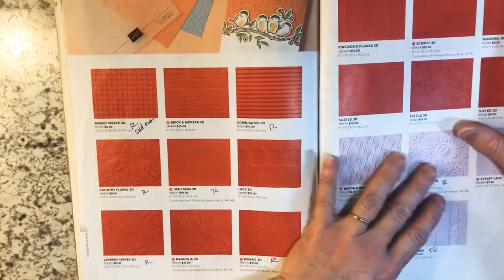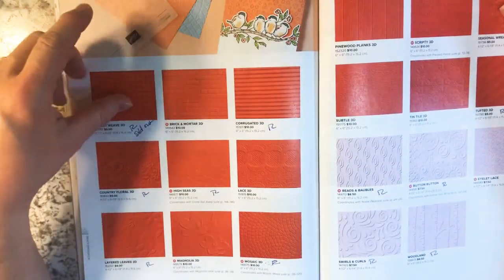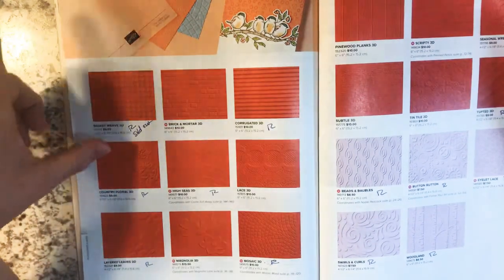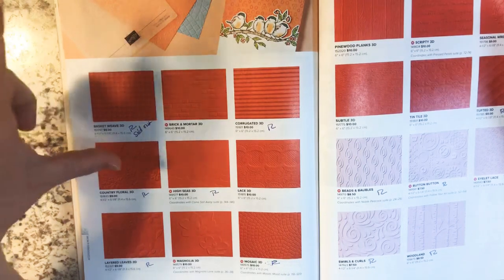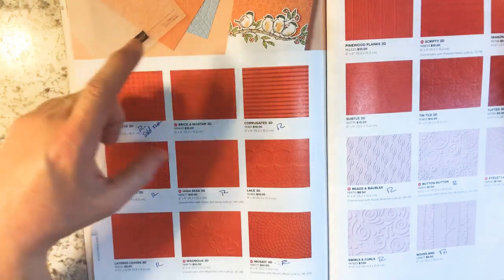Okay, so now we're to embossing folders. The Basket Weave is retiring. It's sold out. The corrugated 3D is retiring. The country floral, that is a really, really pretty embossing folder. So if you want that, you might want to get it before it's gone. I think it may sell quickly.